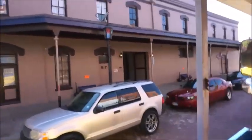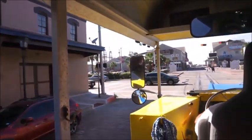On our right, the 1910 Ice House. This is where they first commercially produced ice in the state. They had their own power plant in the back. If you come down here and walk around to the other side of the building, you'll see the original smokestack from that power plant.